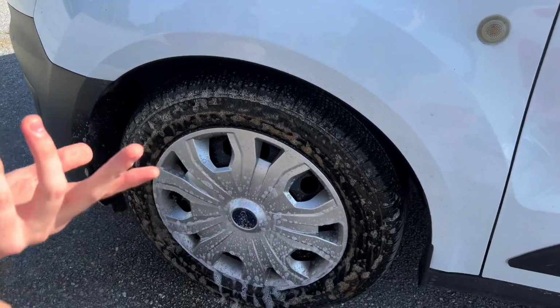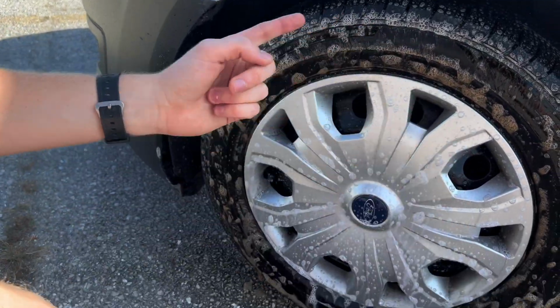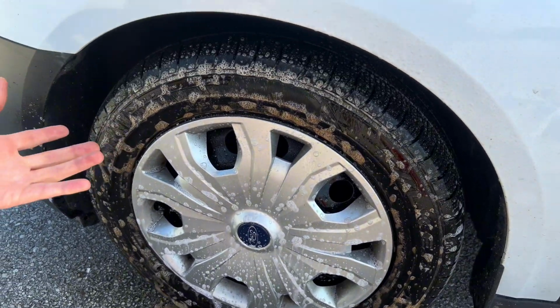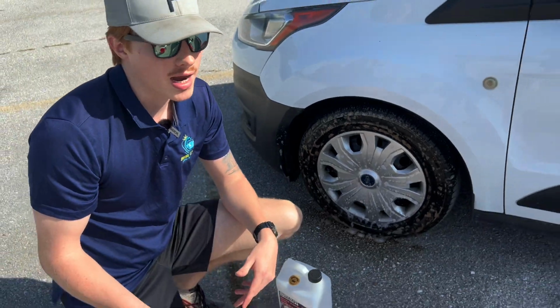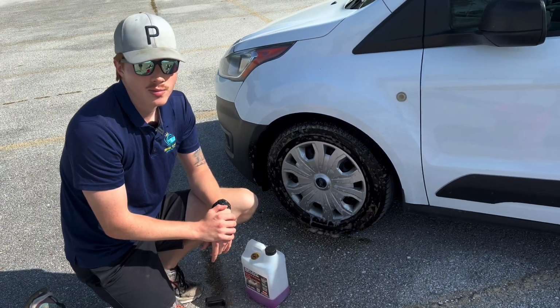As you can even see, I haven't even done anything, and look at all the dirt and the mud coming off the tire. And when we agitate that, of course, we'll do a future video showing our process with the tires and our whole exterior process. Helps a lot getting the dirt and grime off.